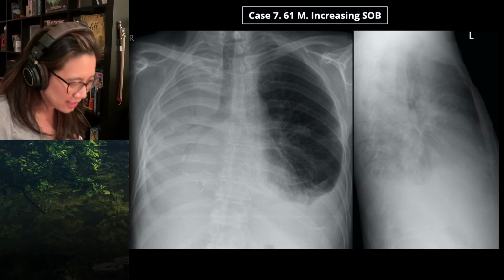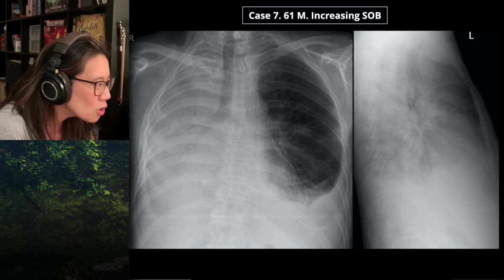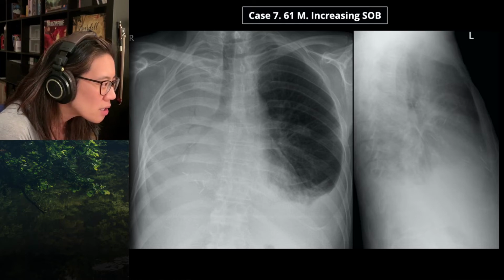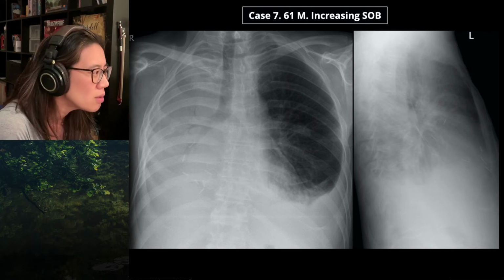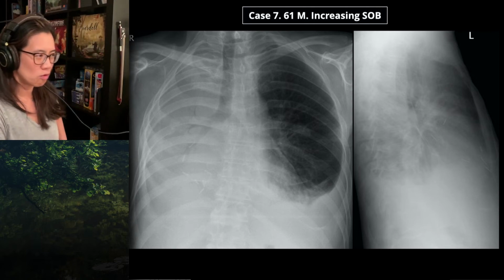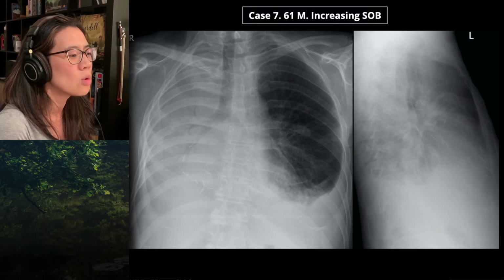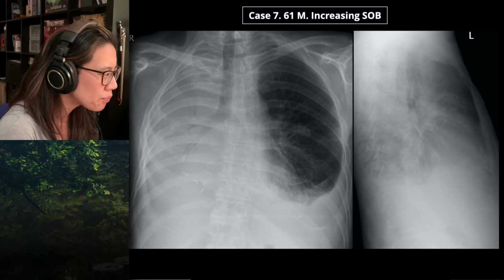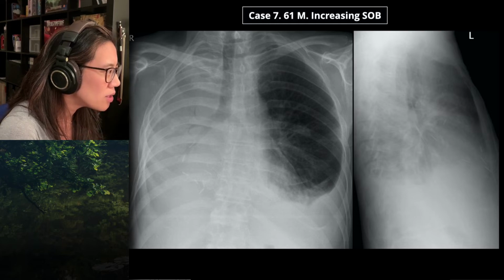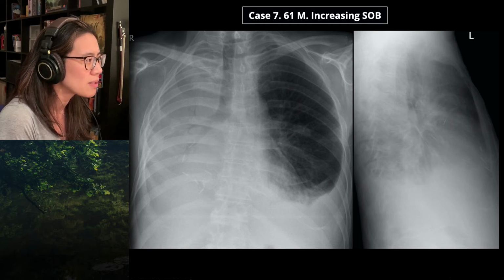Two views of the chest in an adult male patient who's increasingly short of breath. There are surgical clips projected over the right lower zone. There's opacification of the right lung with loss of right lung volume. There's blunting of the left costophrenic angle in keeping with a small to moderate sized effusion. And it's interesting, I can see air bronchograms centrally within this opacification on the right.